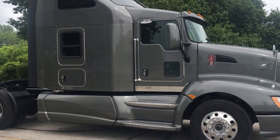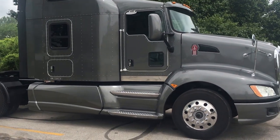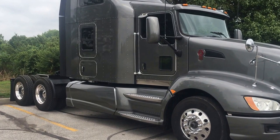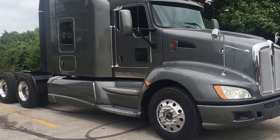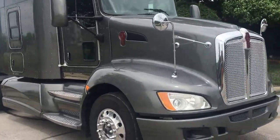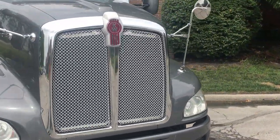The price, $39,950. 526,000 miles, $39,950. Kenworth T660. I know it sounds crazy, but it's true. Walk around here, show you the inside as well.